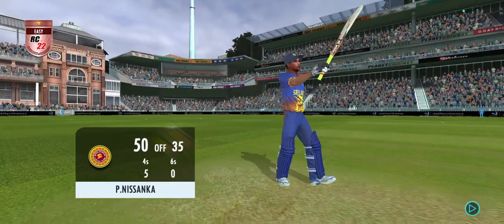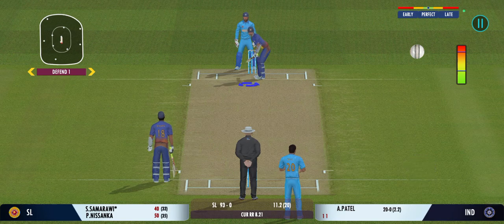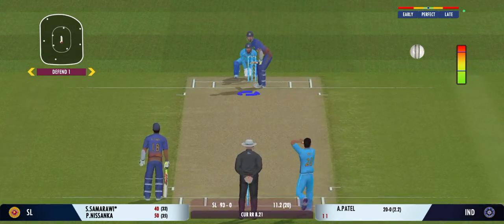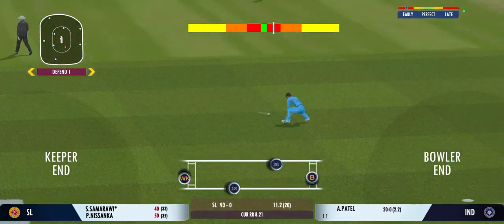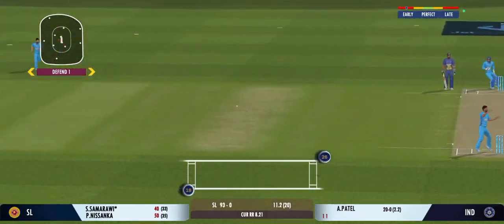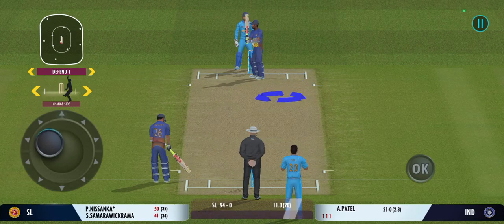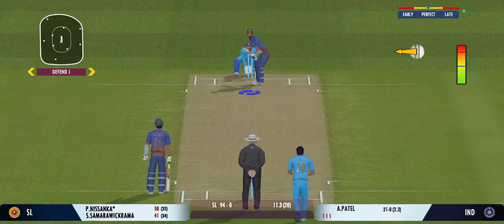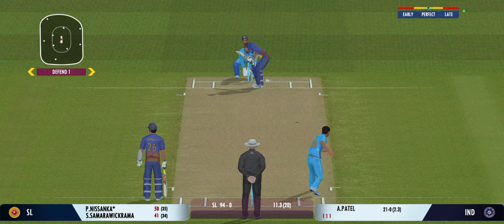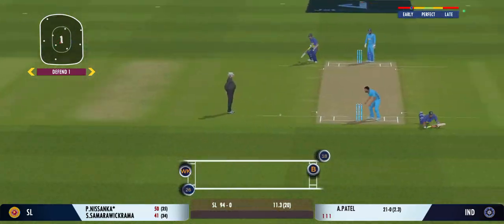Wonderful 50, and the crowd applauds. I tell you what, he uses the crease well to play the spinners. Very good running between the wickets. Lucky not to have conceded more runs. He's growing in stature as well in this innings. Squeeze a single there, good running.